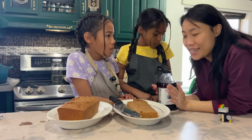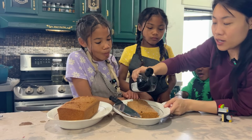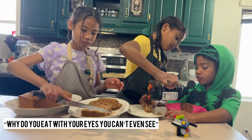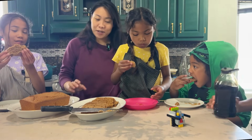Now it doesn't really taste sweet enough, so I'm going to sweeten it with a little bit of agave on top. Ooh, that looks pretty. Is it good? Don't really have a lemon flavor though.